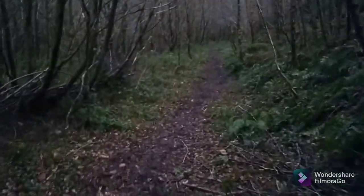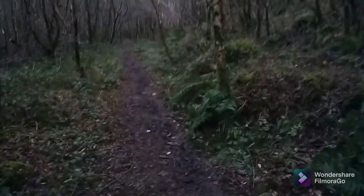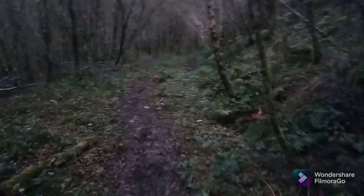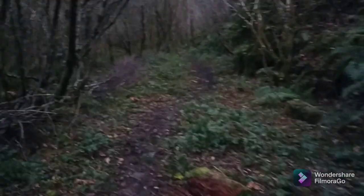This is not unusual for me to be out this time of day in the woods, and I'm not particularly, shall we say, concerned, because like I say, I've been in the woods in total low light conditions and virtually no light, so this is by no means unusual for me, or shall we say anything particularly that I'm concerned about.